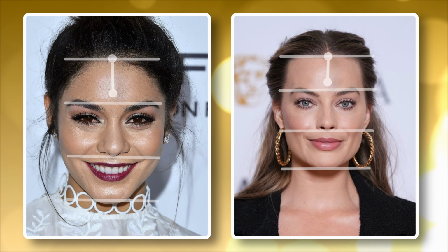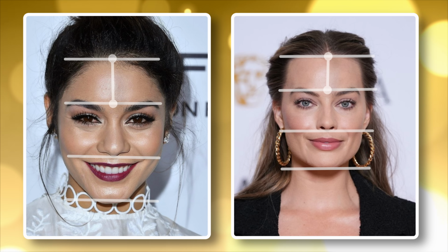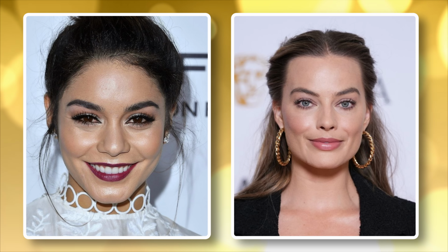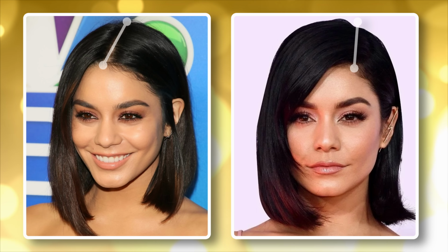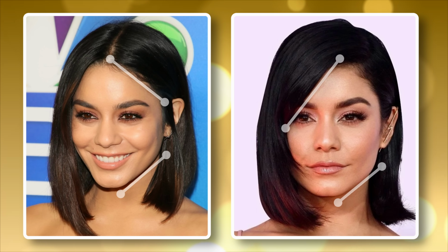Vanessa Hudgens, while her forehead is similar in length to Margot Robbie, because it is more narrow, the worry of her forehead looking too big is not much of a factor. Because of this, both middle and side parts work well for her. The narrowness keeps the angles moving through her face as her forehead doesn't get too wide.